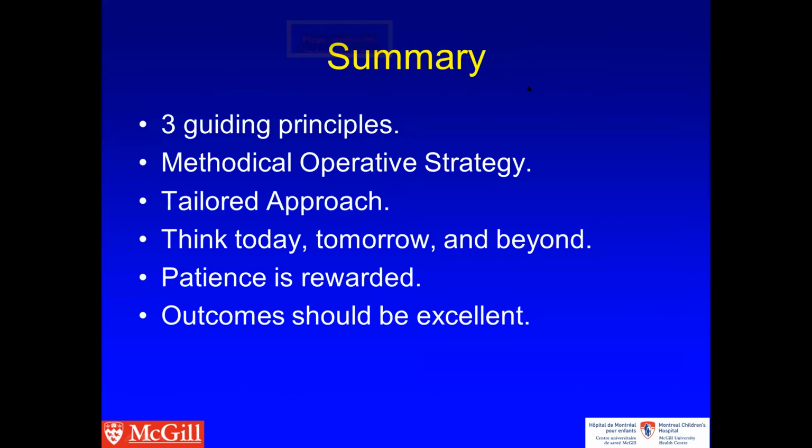So the summary of what I wanted to say is that it really helps to think of those three guiding principles. You should have a methodical operative strategy when you go into these patients. Sometimes you need to do a tailored approach, meaning I'm going to really customize it to this patient, and I'm going to think to what I'm going to do today, tomorrow, and potentially beyond. Often patience is rewarded, and the outcomes for these patients in an environment where you have adequate support should be excellent. I do want to make one last point about intestinal atresias.